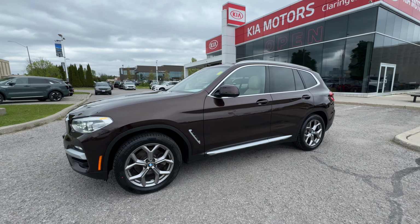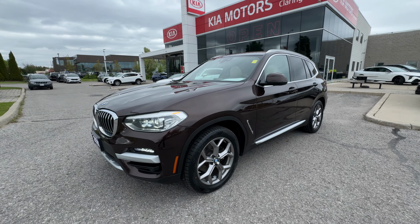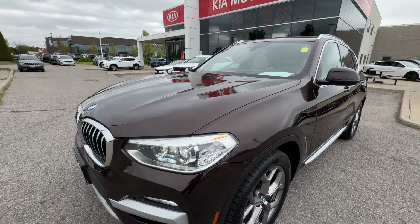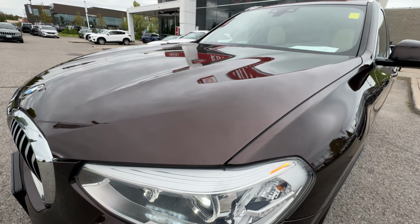Now, if you're shopping from home, we're going to take you on a tour of the exterior and interior condition, as well as the great features on this BMW, so that way you know exactly what you're getting here at Clarington Kia. So what's underneath the hood of this Terra brown metallic paint BMW?